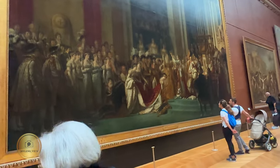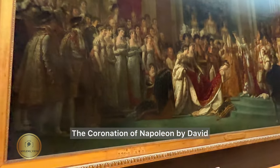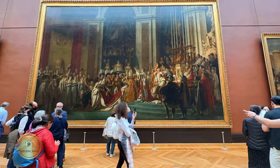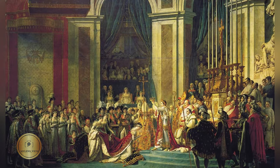The Coronation of Napoleon is a painting completed in 1807 by Jacques-Louis David. It shows the coronation of Napoleon at Notre Dame de Paris. It shows all eyes turned towards Napoleon and the crown. He is the central subject of this composition. It marked the representation of the modern empire.